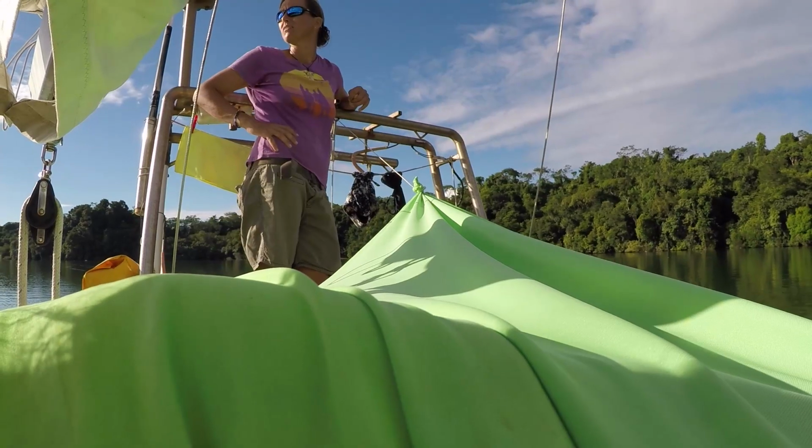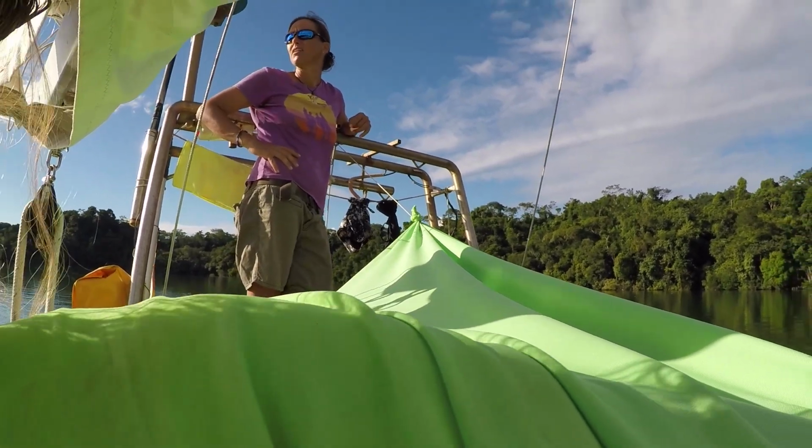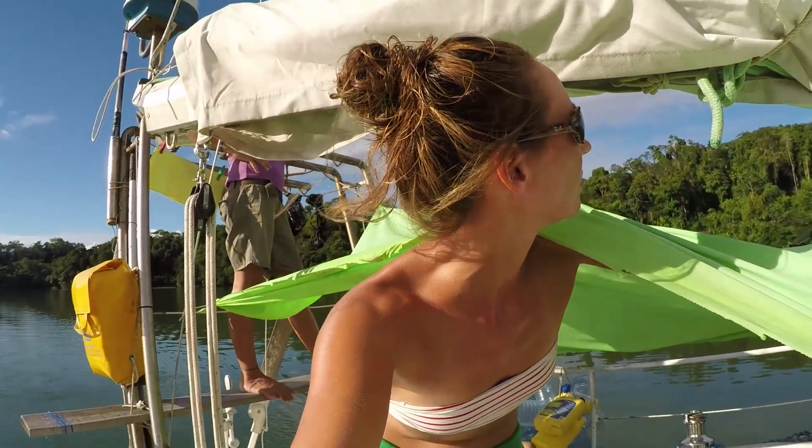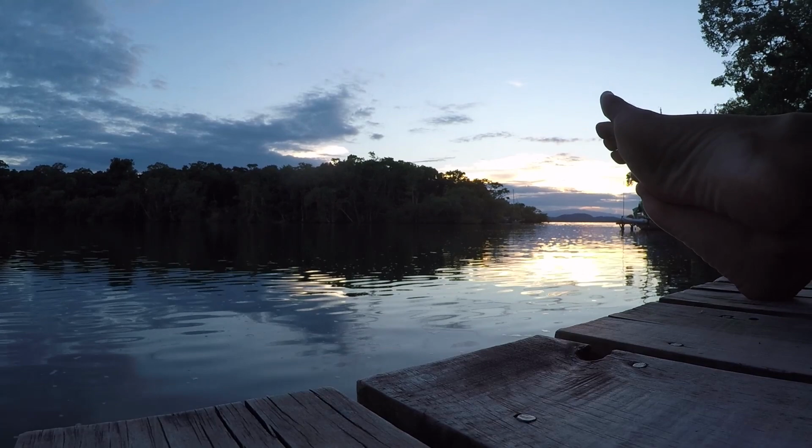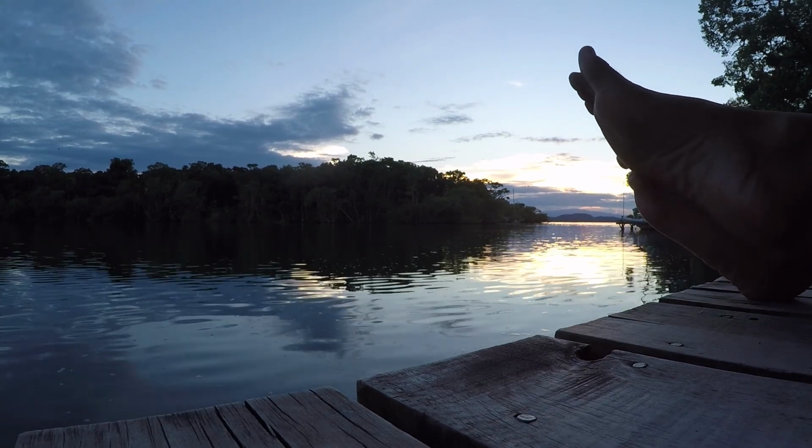Once we're done with the not quite as successful generator repair, we went to Cayo Quemado and watched the beautiful sunset at Tom's Sailloft.